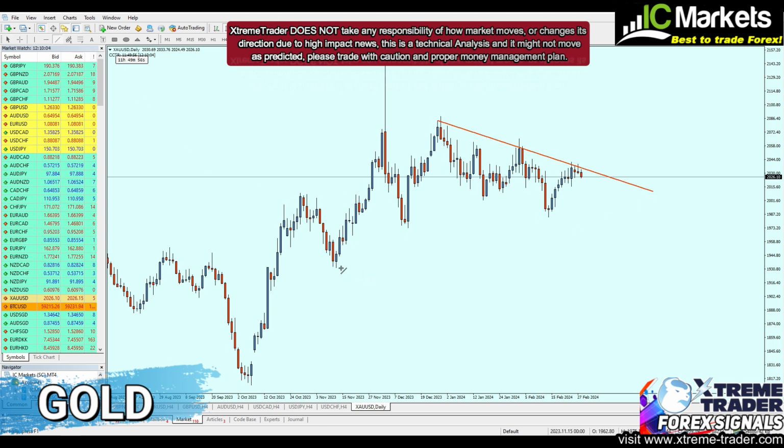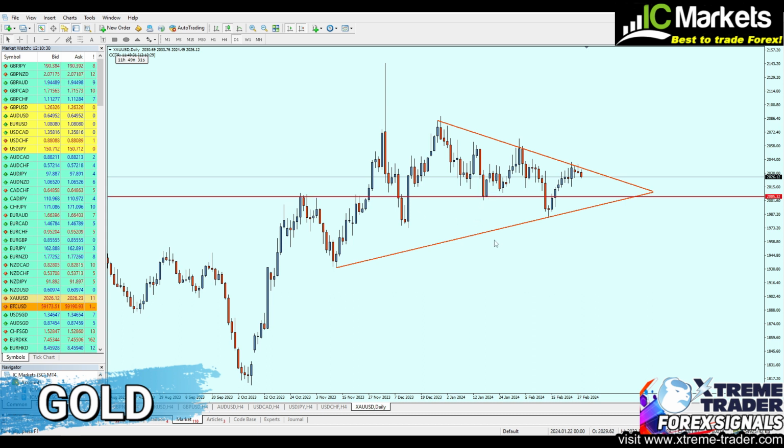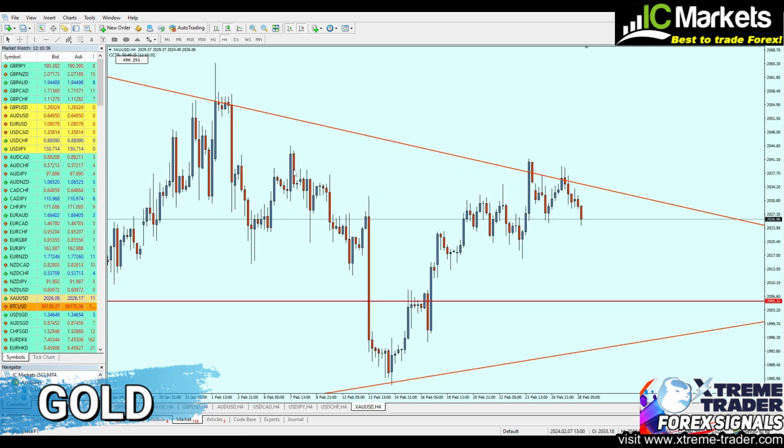However, we do have right here, of course, a triangle, and the pair seems like it's going to be ranging in that triangle. And now, if I'm not mistaken, we have witnessed a bearish reversal from the resistance trend line right here. So therefore, I would highly advise to sell the gold, only because of this technical analysis, and most likely the gold will continue to fall at least to reach the real level of a support right here at 2005.32.